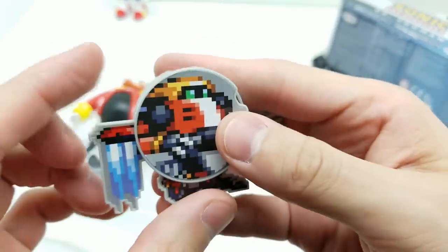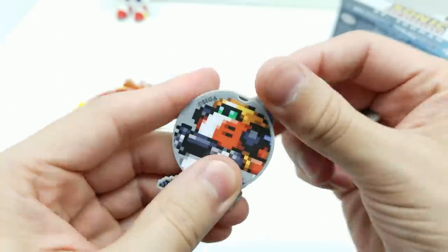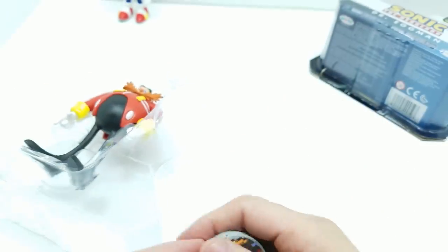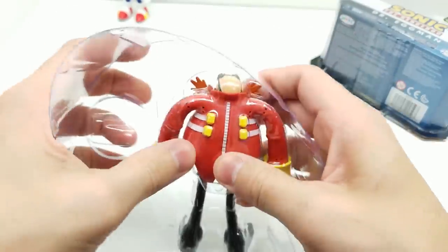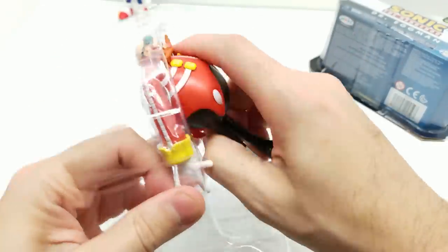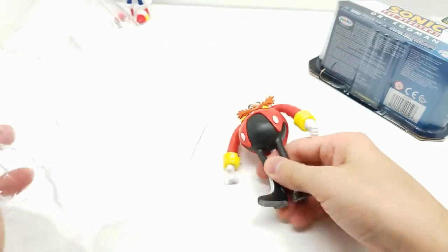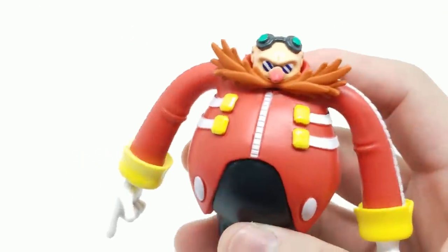Very cool, look at that. That's cool. Just pop that back in here. Very nice. And then look at him. So let's just push him out. If I can get him to pop out. Oh, sorry about that. I'm getting a little overzealous and man, things are flying everywhere.